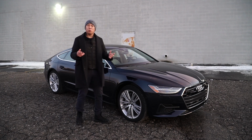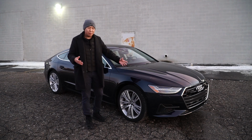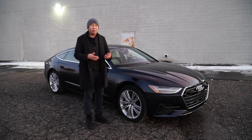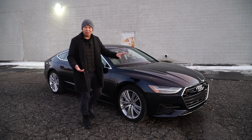Audi was one of the first to really pioneer really cool daytime running lights. You remember the signature shape in the R8 and the first-gen A7, it really stood out. It looked awesome. But now everybody's caught up, and everything has an LED daytime running light setup, and it looks pretty cool. So they had to take it another step further. And this A7 is absolutely amazing.